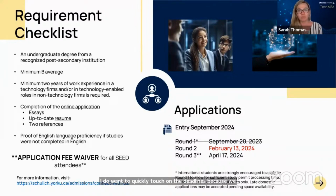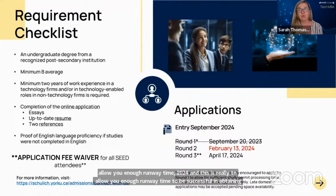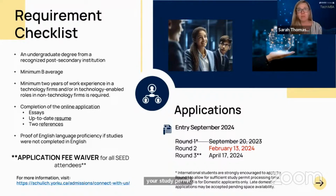I do want to quickly touch on the deadlines because we just extended our deadline for round 2, which is really favorable for our international students, as we really encourage you to apply by the round 2 deadline, which is now February 13th, 2024. And this is really to allow you enough runway time to be successful in obtaining your study permit. So please ensure, if you're an international student, you're applying by February 13th. We don't need to have your completed references at that time. We just need to have your completed application submitted.